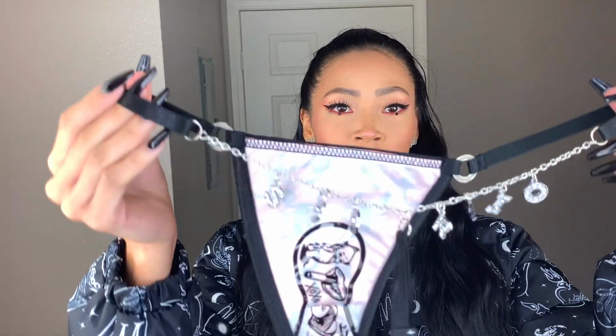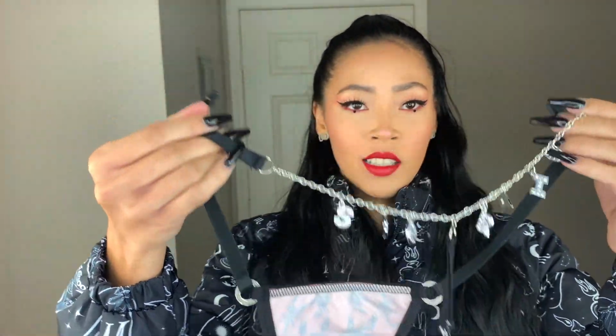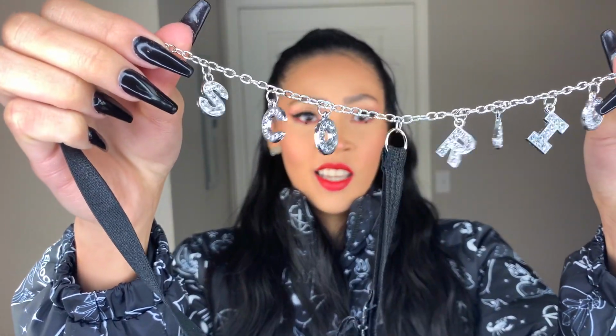Wow, I don't know if this is gonna fit me. It looks kind of big, but I don't care. I'm gonna make it fit somehow. But look at this. Well, maybe not this, but the back of this tongue says Scorpio.